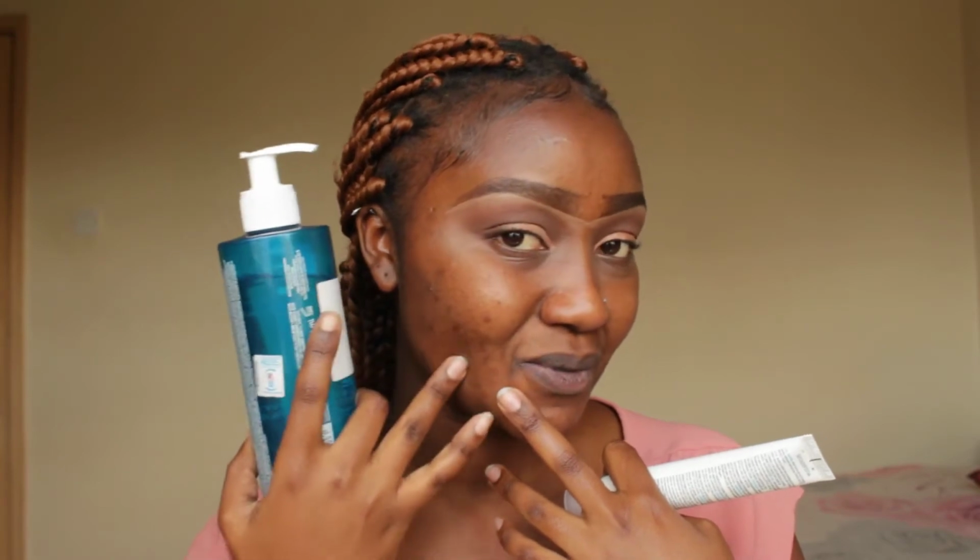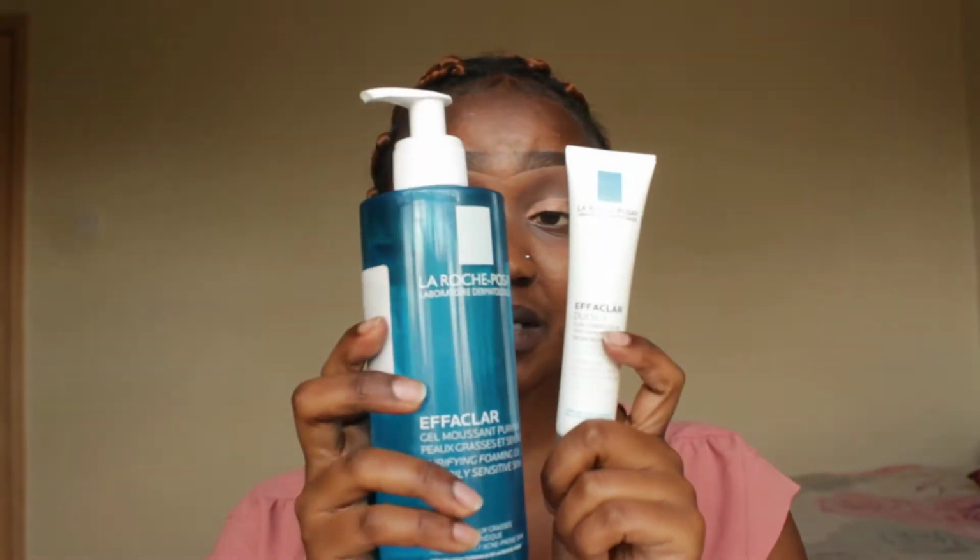But by the way, you guys, there's these two products I've been using. I've been using these two products, and look at my face, it's already improving. The only problem is the dark spots have remained, but I know how to get rid of them. But when you're breaking out all the time, it's hard to get rid of this. But these two products stopped me from breaking out. You know, I have oily sensitive skin, and that is the worst type of skin to have.